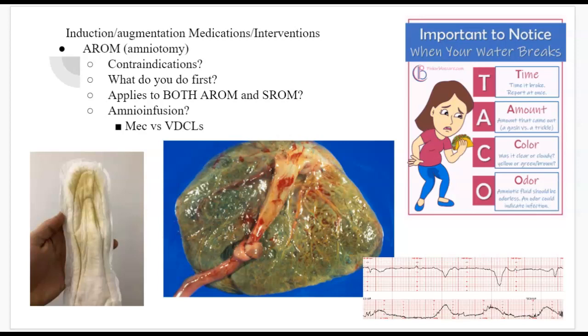It is not within our scope to rupture membranes, okay? Just so that you're aware, but sometimes it happens by accident when you're doing a cervical exam. So if you feel the cord, you need to get your hand out of that vagina and you need to call the physician for an assessment, okay? So please note and know what all your contraindications are for rupture of membranes, okay?